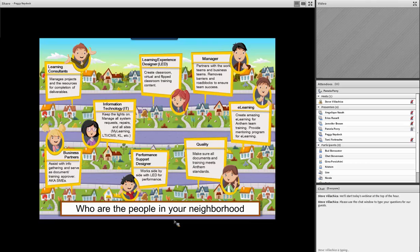Thanks, Jen. So we've looked at who we support, and now we're going to look at the team offering the support. This infographic represents everyone that makes it work. And we look at it as who are the people in our neighborhood, because it really takes an entire neighborhood for us to get this done. We can't do it alone.